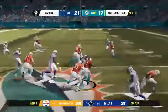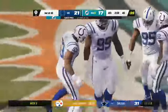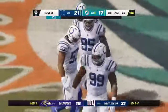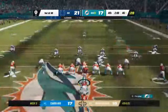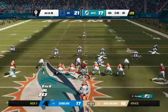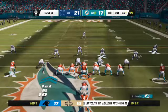On 3rd down, here's Davis Price. And he's got the first down before being taken down at the 46. 5 yards is the pickup there as that extends this drive. Now from Colts territory, here's a 1st and 10 at the 46.